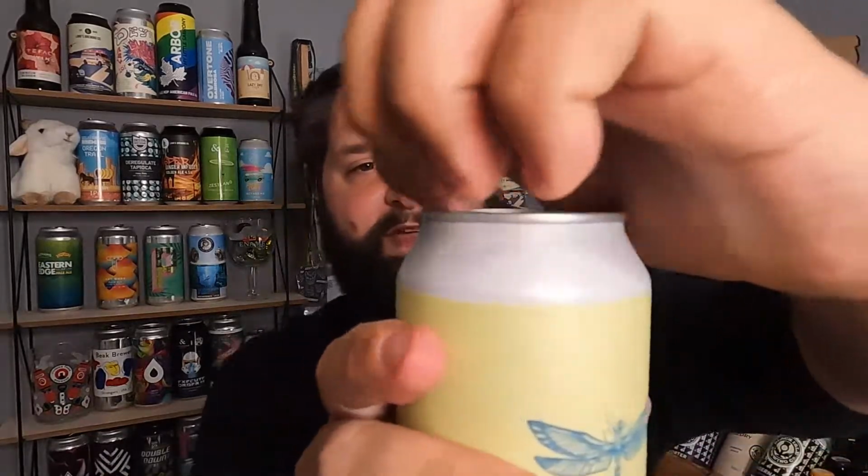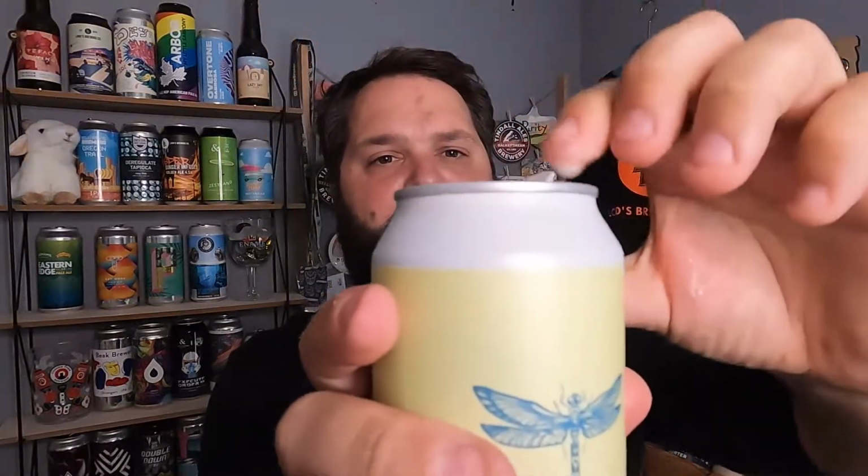I first noticed them, or they first caught my eye. Oh, I can never open the cans because I bite my nails. Get it open then. Boom, there we go. Smoky can opening, quite lively.